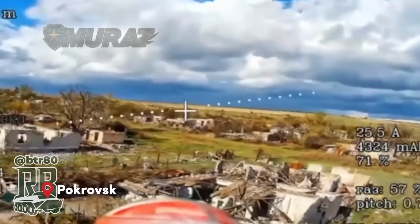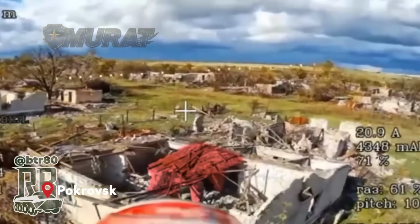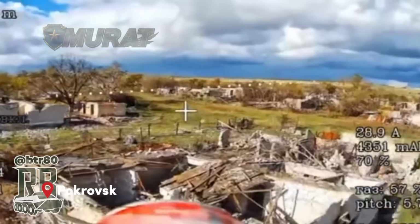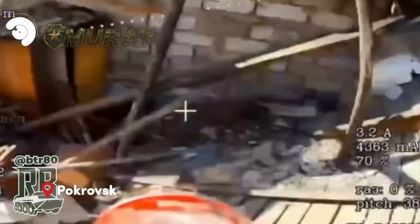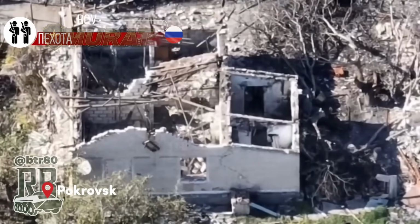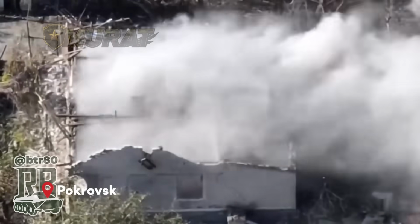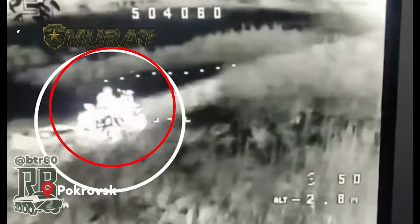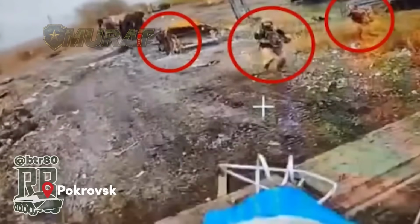A Russian FPV drone spotted a soldier hiding inside a ruined building in the Pokrovsk direction and immediately flew into the building. Then, the FPV drone caught an ATV vehicle in the same direction. 3 Ukrainian soldiers encountered a Russian drone in an open area.